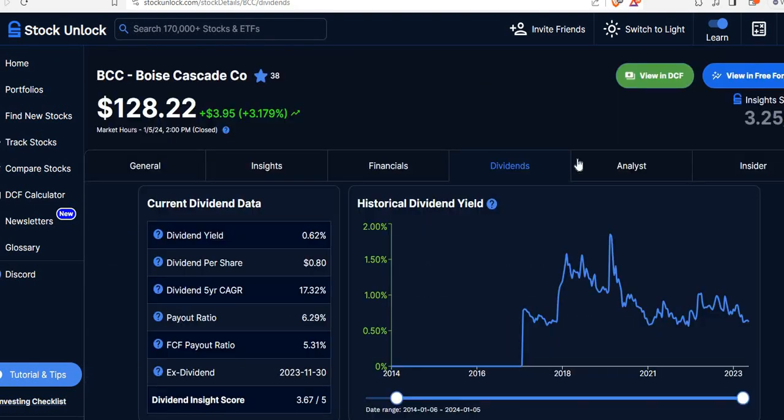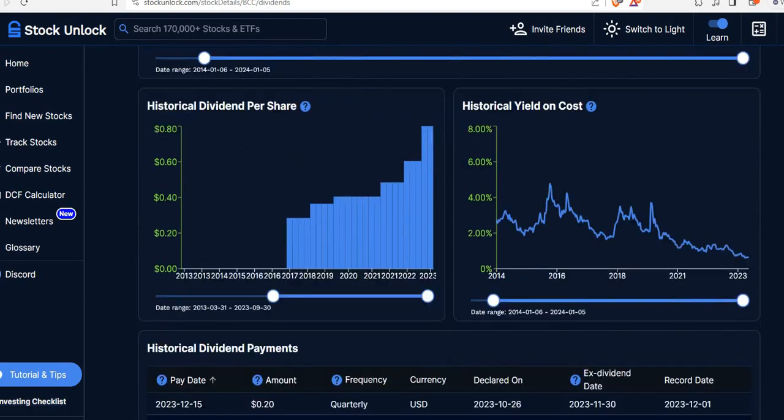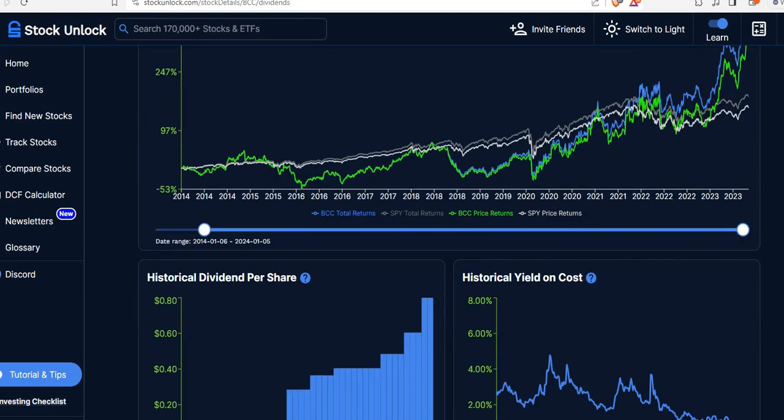As far as the dividend goes, they're growing it at 17% per year, which is phenomenal. Another thing that's very impressive is the payout ratio is only just over 5%. So they're going to be able to grow this dividend very nicely over the long run, which is why I think you could 10x your money on this company if you're patient. And not only that, they pay special dividends, it looks like once or twice a year, and the last one was $5, which is insane. That's just another cherry on top.